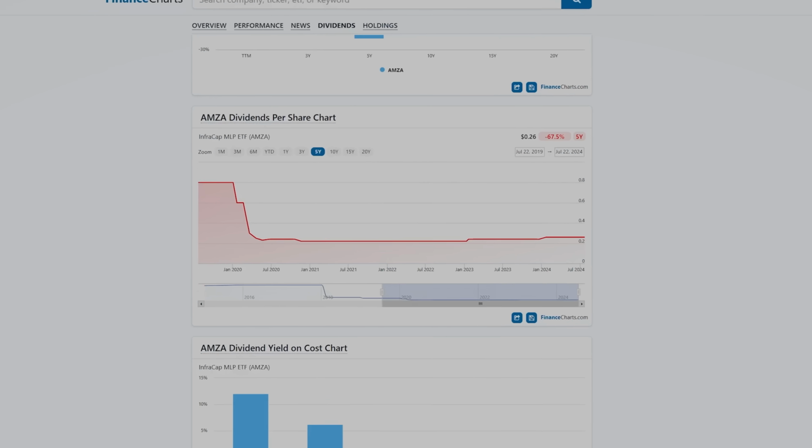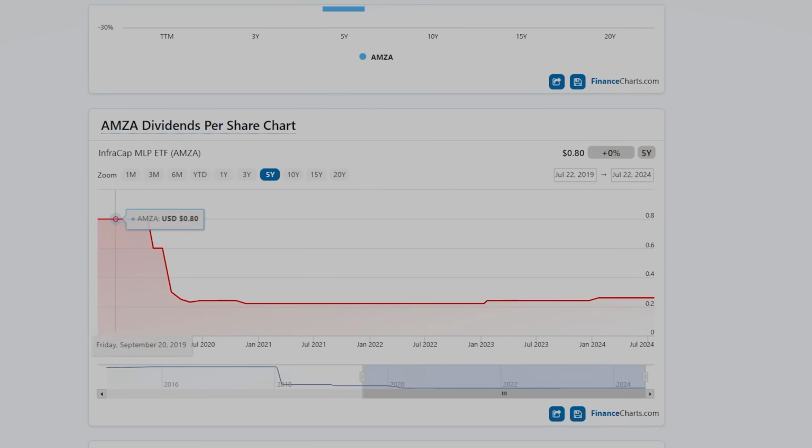When we look at the 5-year dividend payout, we can see that it was paying at around 80 cents, and then suddenly they changed their payments to around 20 cents, and they kept it at that level going forward. To me, this is actually a good sign to see that they made a fundamental change, and it isn't changing every year erratically. But hey, that's why we dig into these funds, so we can see exactly what's going on.